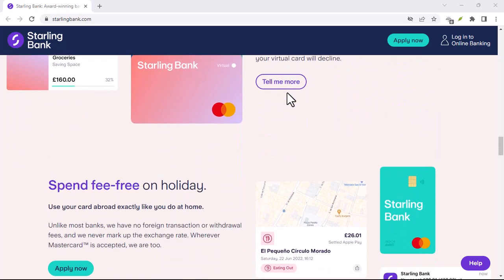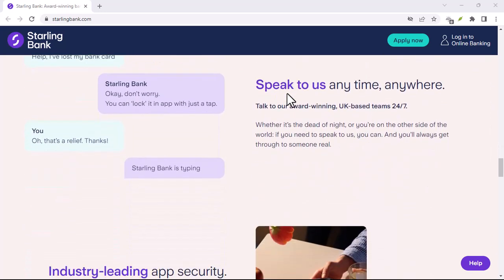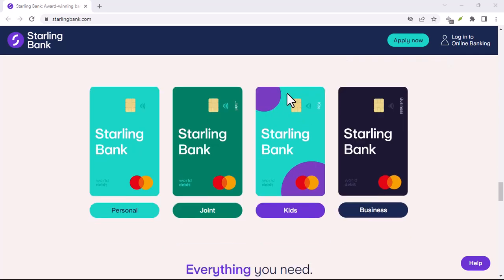Tracking your spending. To track your spending, simply tap on the Transactions tab in the app. This will show you a list of all of your recent transactions. You can also use the app to filter your transactions by category or date.